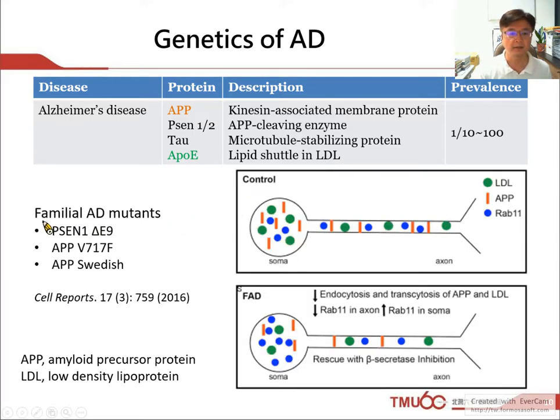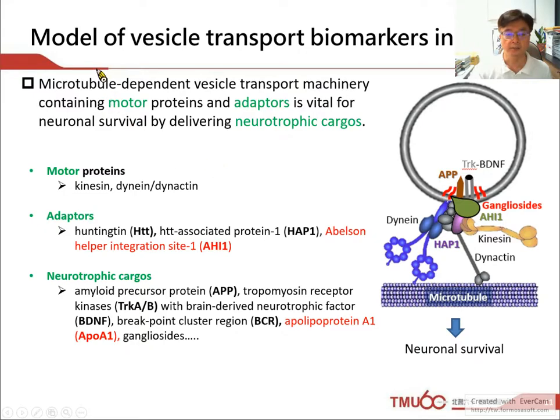It has been reported that in the familial AD mutants, a mouse model with mutations in presenilin 1 and APP genes, you can see the transport of either LDL or APP or other vesicles has been disrupted in the diseased neurons. As you can see, the distribution of these markers was stopped in the cell body, with fewer in the neurites.